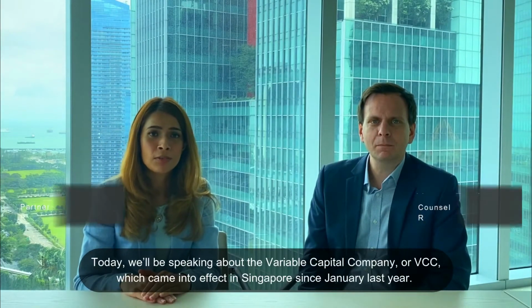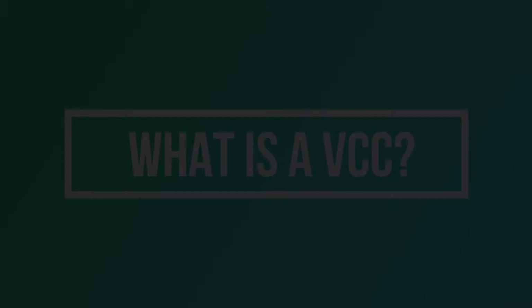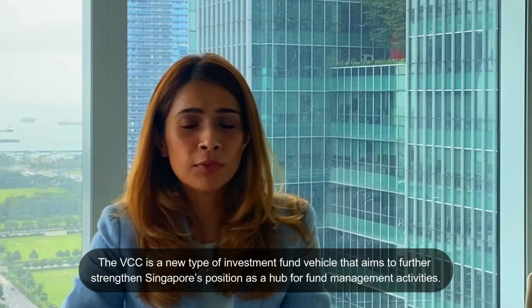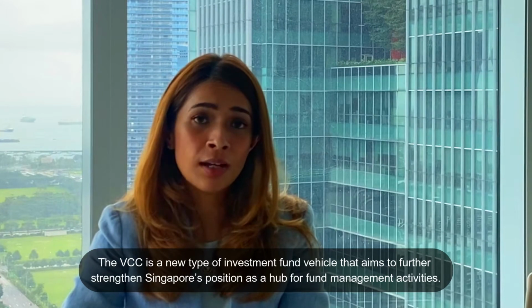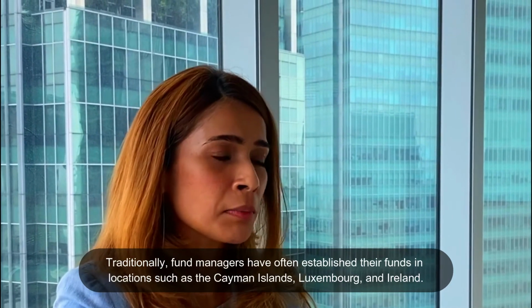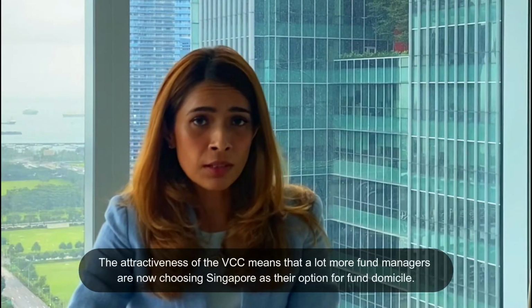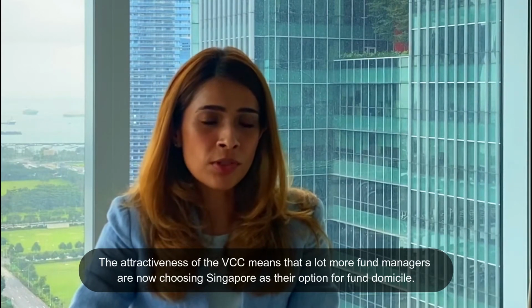Today we'll be speaking about the Variable Capital Company, or VCC, which came into effect in Singapore in January last year. The VCC is a new type of investment fund vehicle that aims to further strengthen Singapore's position as a hub for fund management activities. Traditionally, fund managers have often established their funds in locations such as the Cayman Islands, Luxembourg, and Ireland. The attractiveness of the VCC means that a lot more fund managers are now choosing Singapore as their option for fund domicile.